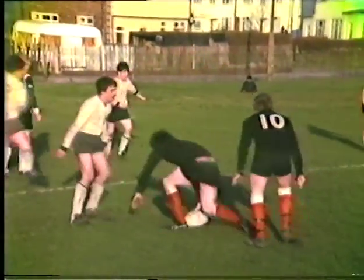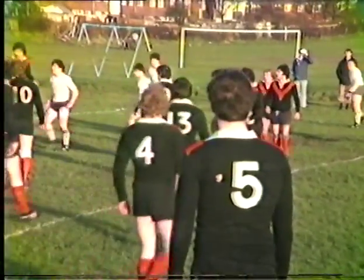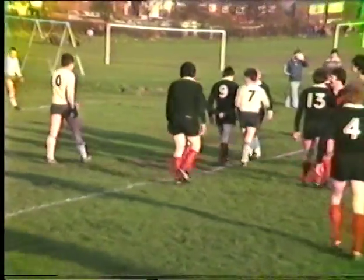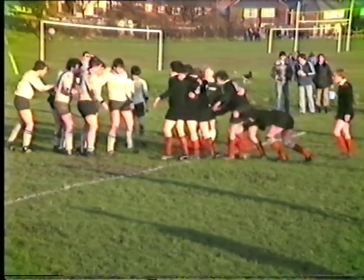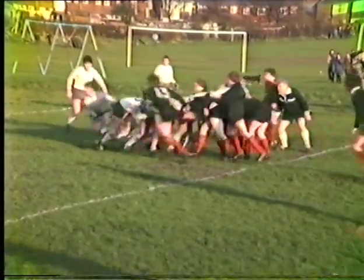A good run there by the West Bank forwards. The ball lost, picked up again. Referee indicates forward pass, scrum down just inside the Lowerhouse line. Ball out to Lowerhouse.